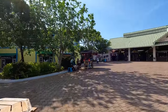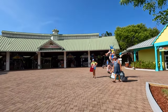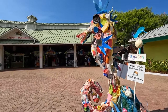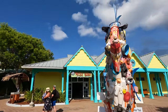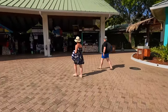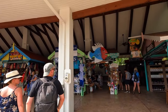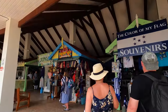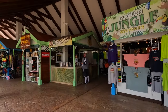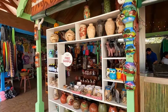So let's walk into the craft market real quick. Oh, look at this seahorse made out of junk. I think junk. Ocean trash collected from beach cleanups. Seahorse has shark teeth. Or should I say sharp teeth? Anyway, this is not very deep. In fact, it's just these places on the surface. It doesn't go back very far. Hey, money. See? That's the end of it right there. So, free sample.